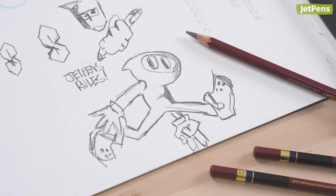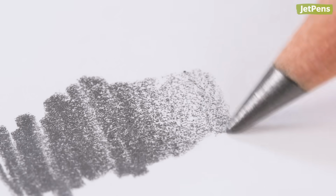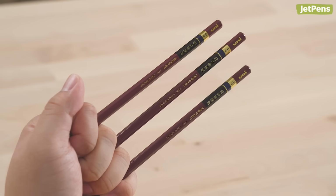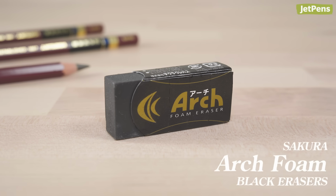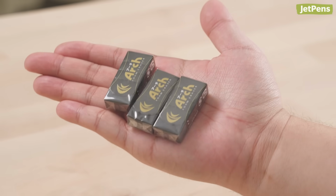For pencils, I'm not too picky, though I do prefer darker grades, around 2B to 4B. I went with the Uni Penmanship Writing Pencil in 4B, because there are 3 of them. What a deal! And what's a pencil without an eraser? I usually buy 3 of these Sakura Arch foam erasers, because I lose them a lot.